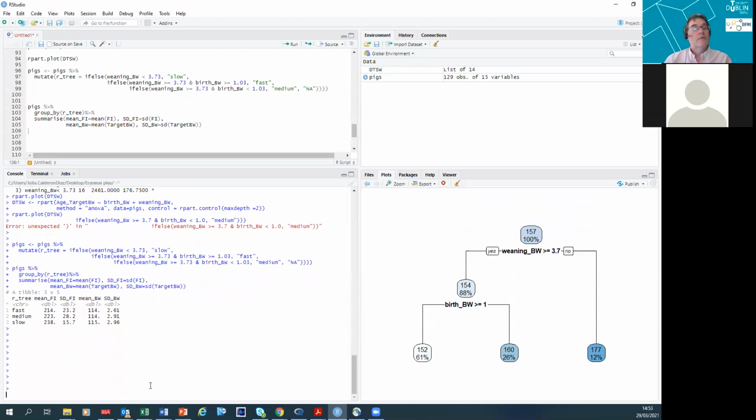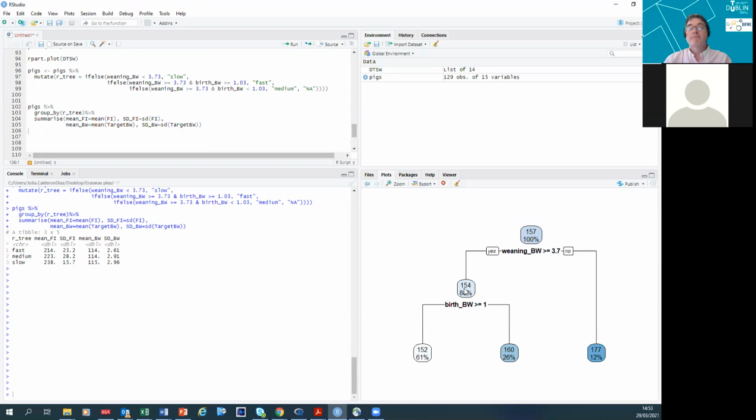So the animals that we call fast, the ones that come all the way down the route to the left, that took 152 days, they ate 214 kilos of feed, and they were sent to slaughter at around 114 kilos. The medium ones, at 160 days, ate 223 kilos, so 9 kilos more. But they went at the same weight, so it looks like we were checking the weights correctly every 2 weeks. But the slow ones, the ones that were weaned at less than 3.7 kilos, ate 238 kilos of feed, which is 14 kilos more than the first ones. But they also went at a very similar body weight, 1 kilo more.